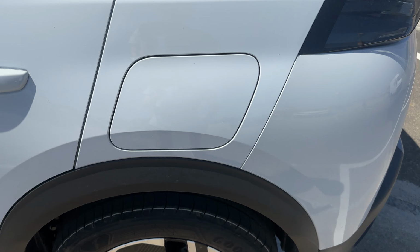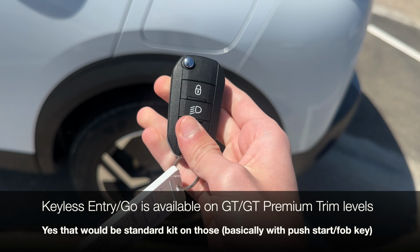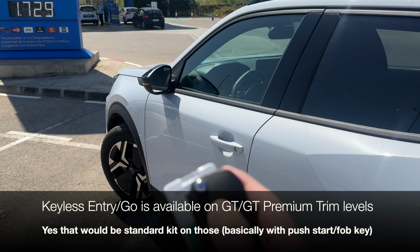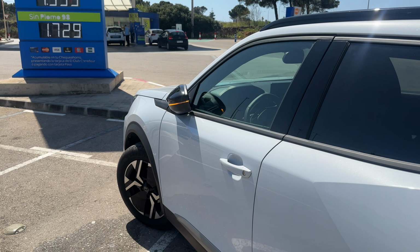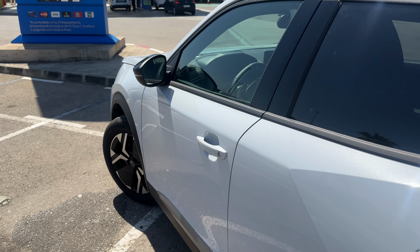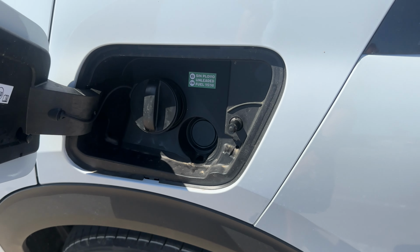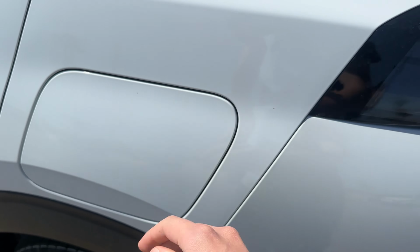I'll unlock the car. Basic flip key. There's no keyless entry or keyless go. We'll unlock the vehicle. Power folding mirrors, as you can see, with built-in indicator repeaters. But yeah, they are power folding. Now we've unlocked it, it's just standard petrol, but it's quite a chunky fuel flap considering.